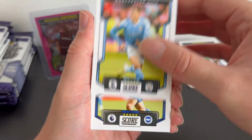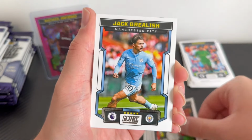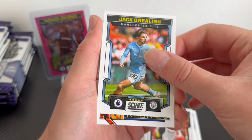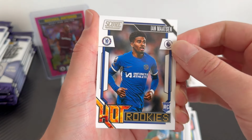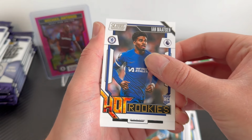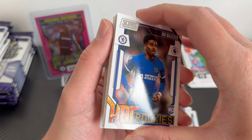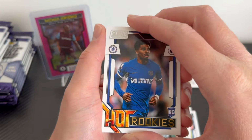Right, we have Phil Foden up next, and Evan Ferguson, James Maddison, Jack Grealish. We then have, ooh, hot rookies. A hot rookies insert, Ian Maatsen of Chelsea. Look at that. We've then got, is this the thick card? There is a thicker card here, people, I think. But I don't know if that's the one up next.